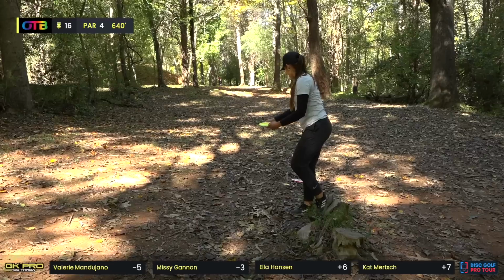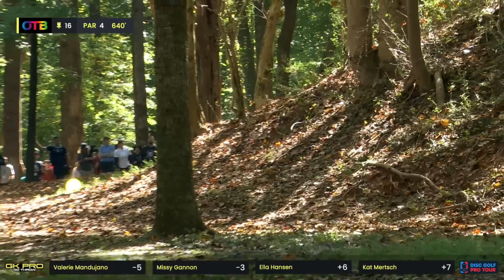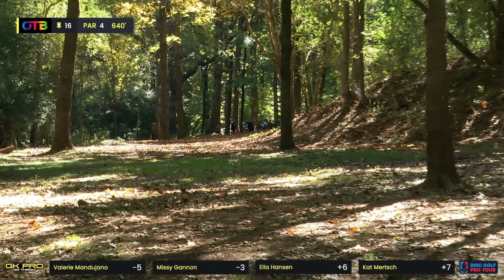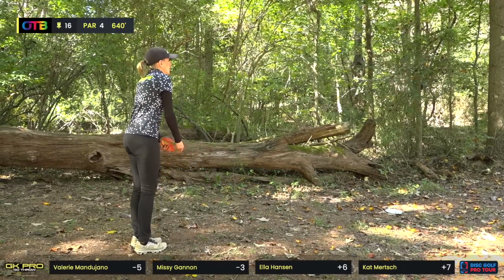Valerie dealing with some little stumps in the fairway, not quite getting the full run up. Yeah, you can tell she didn't quite get the full rotation behind that. A little awkward. It's a little sawed off. She still will be able to recover well with a par. Yeah, hopefully just a simple up and down from there.